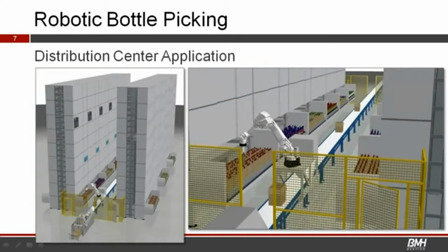As you apply a little bit of this same technology into the distribution center environment, we have 2 vertical lift modules, which, in this example, store trays of bottles and then bring out a shelf of those bottles for a robot to pick. This is each picking or piece picking for bottles.